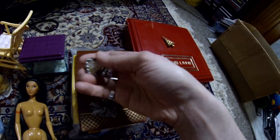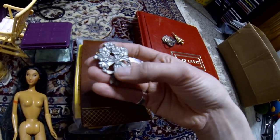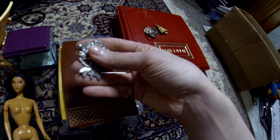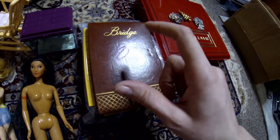I think it's silver plated. Paid a couple bucks each for these pins. This is a pewter pin and it's flowers and it's signed Seagull, 1989. And it looks like the artist is from Canada. It's marked Canada.